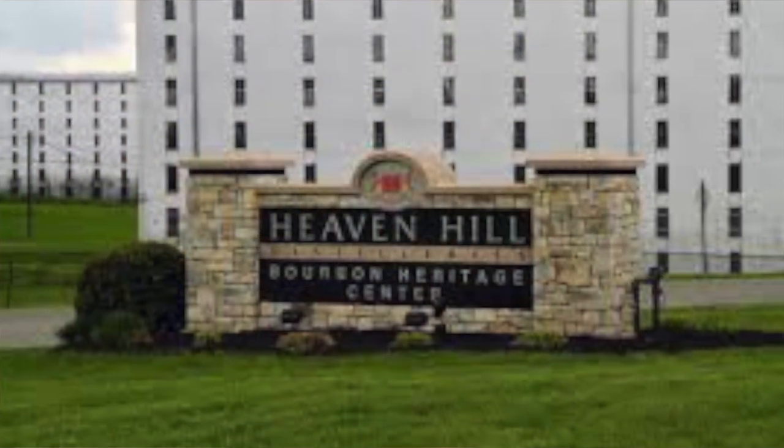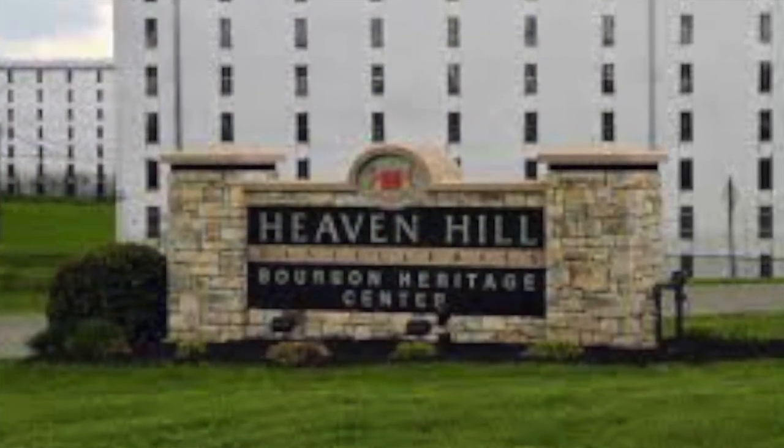So the Elijah Craig comes from the Heaven Hill Distillery in Bardstown, Kentucky. It's named after a Baptist preacher, Elijah Craig, from back in the 1700s, who is said to have been the first person to age distillate in charred oak casks. So they call him the father of bourbon on their packaging and things like that. So it's kind of the marketing that they go with.